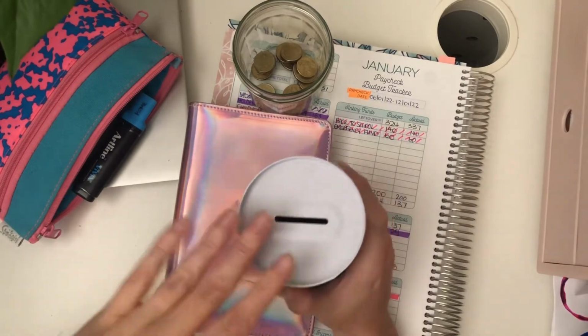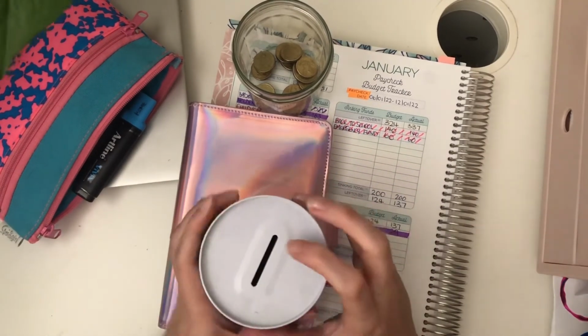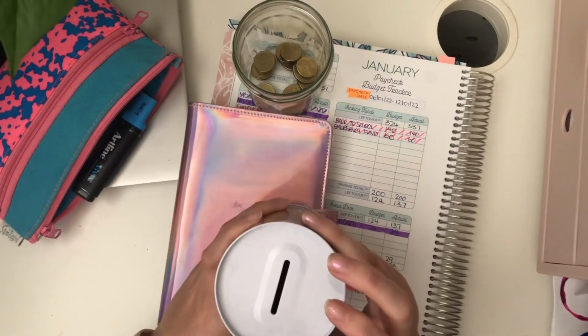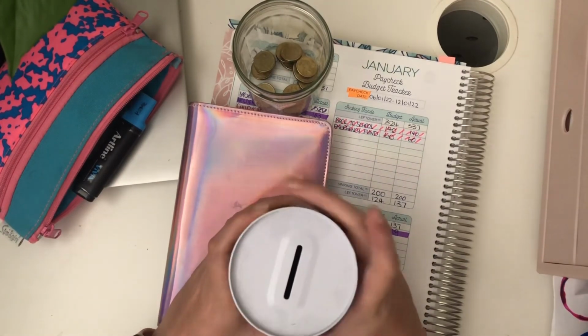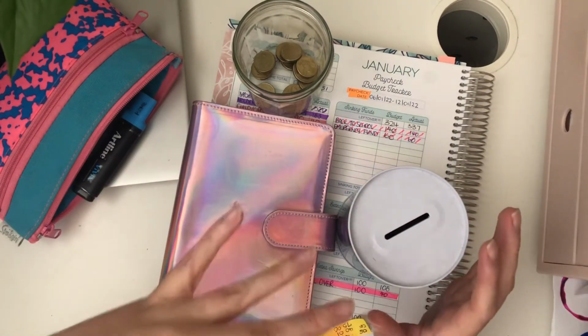So I think by end of February, it'll be time to open it because I can see the coins in there when you get it in the right light. Like, I can see them. They're not that far down. And when you drop a coin in, it doesn't fall far at all.